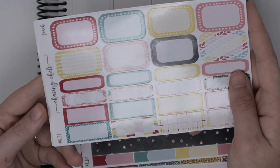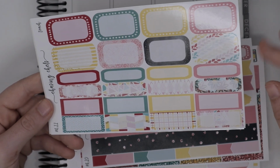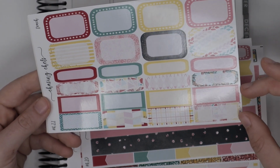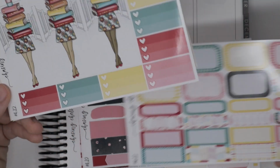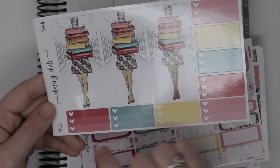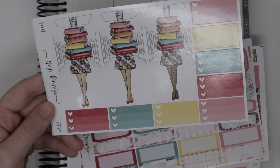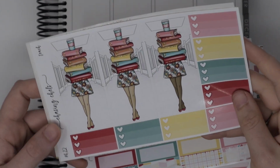Then this page is our bigger boxes, so we have 8 half boxes, 8 rounded quarter boxes, and 8 squared off third-ish boxes. The last page has your 3 tall fashion girls and your 8 checklist boxes. You will notice that we've changed our checklist to just be the 3 heart checklist.